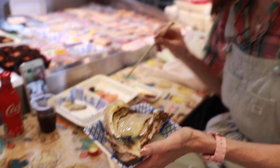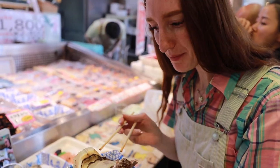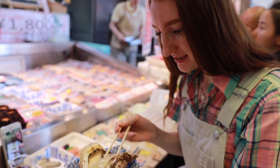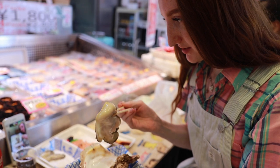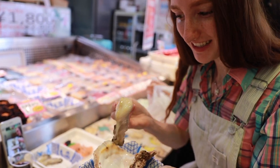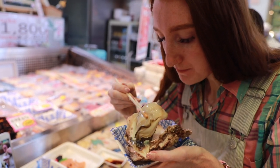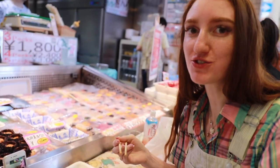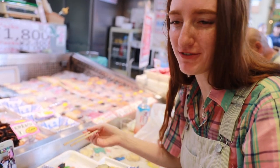Okay, I don't know how I'm supposed to approach this. I don't know what I'm meant to do. Do you just pick it up? I say pick it up and take a bite, but don't try to do the whole thing in one mouthful. Wow! Look at that! Oh wow, good. This is the saltiest thing I've eaten in my whole life. In a good way? Yeah, in the best fishy way possible.